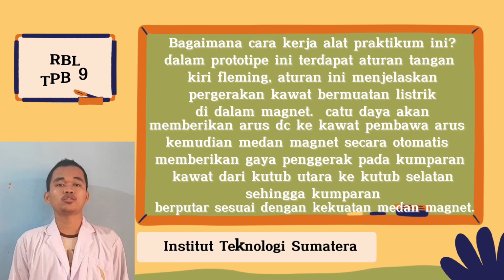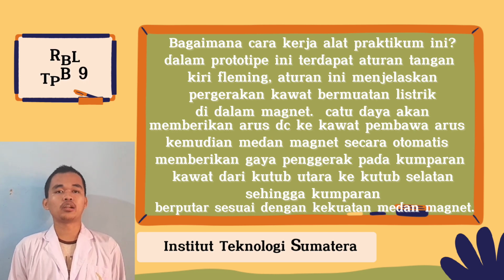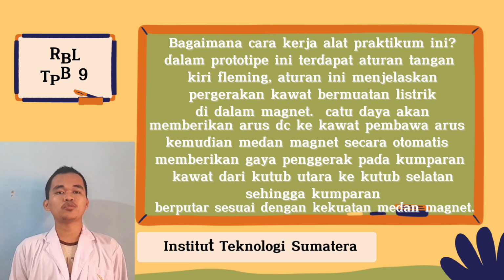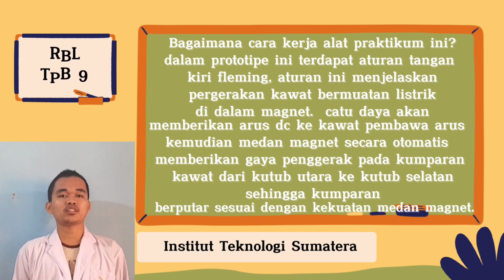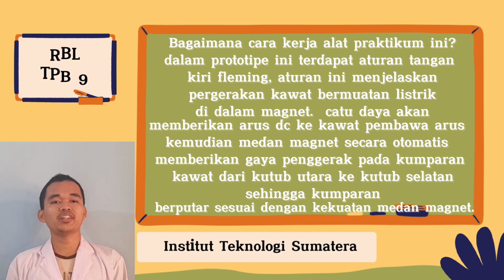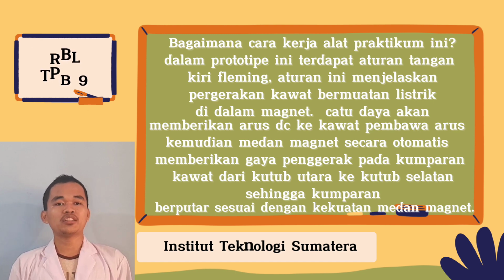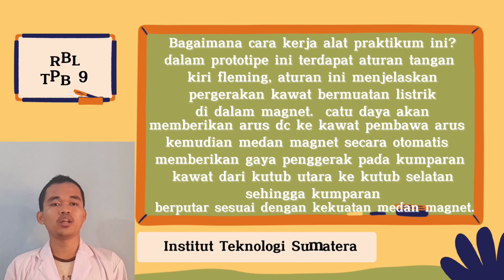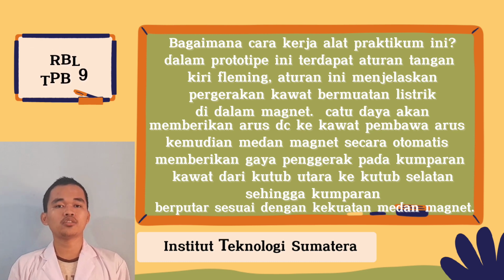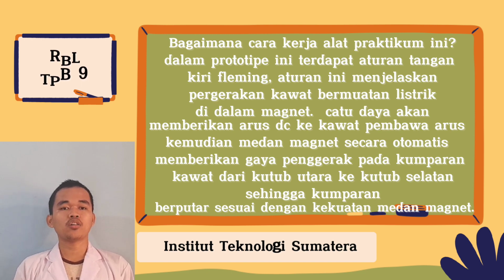How does this tool work? In this prototype, there is the Fleming's left-hand rule. This rule explains the movement of an electrically charged wire inside a magnet. The power supply will provide a DC current to the current carrying wire, where then the magnetic field will automatically provide a driving force on the wire coil. From the north to the south, the coil will rotate according to the strength of the magnetic field.